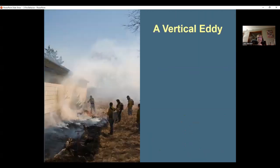Look up. This is an example of a vertical eddy, but it's in a different direction. So here the wind is coming up against this building, and then it gets above the building and goes with the prevailing wind. So the prevailing wind is coming from the left, going right, and this smoke is catching it. But down here, it's eddying around and coming back towards the building and coming up around.